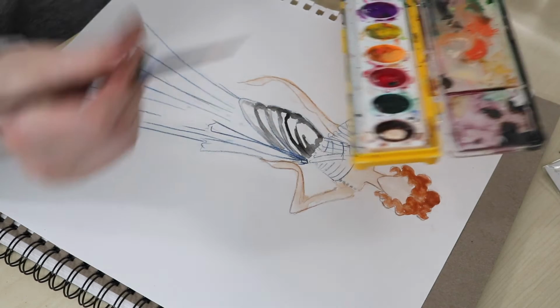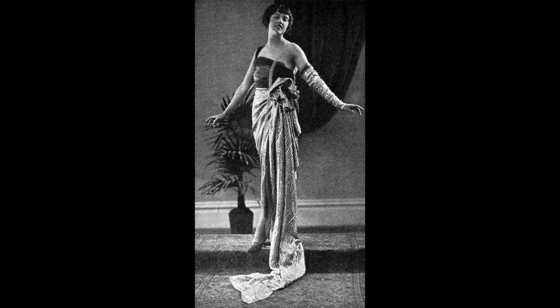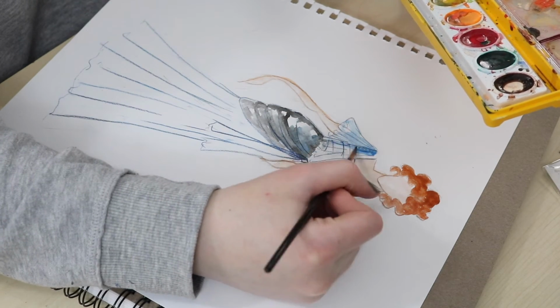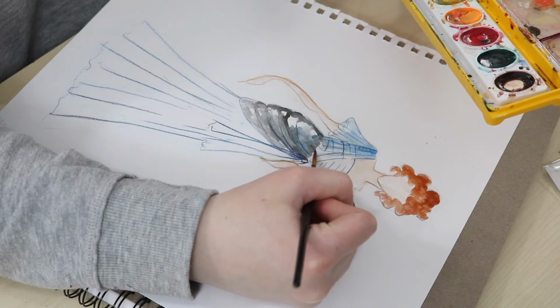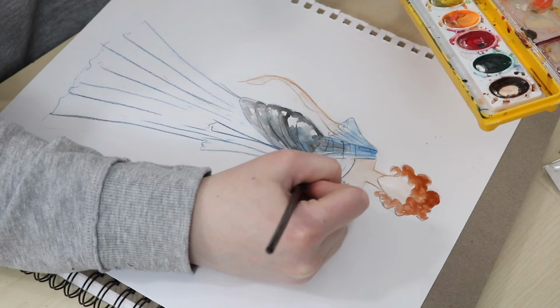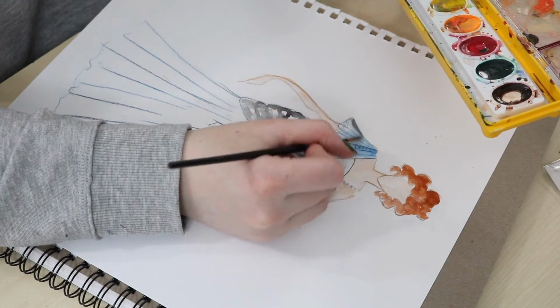Instead, these were created out of a lot of layers of fabric, and the body was quite heavily wrapped in them. So you'd have a relatively simple or ruched slip, and then over top of that you would have sheer fabric, and then you would have various different weights of fabric draped across the body, falling in an uneven hem near the feet. So I will link a few references for dresses like this down below.